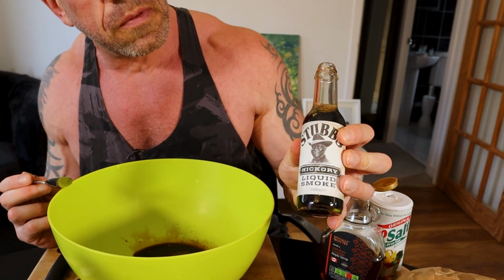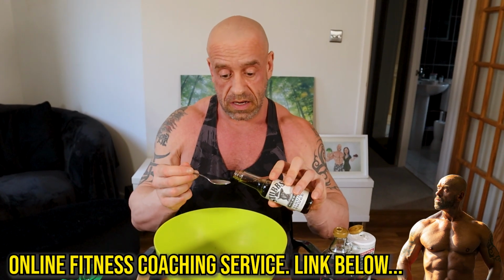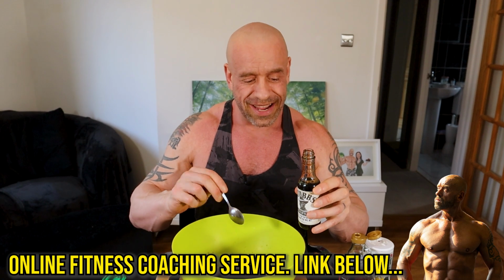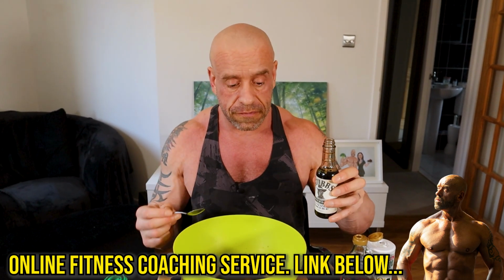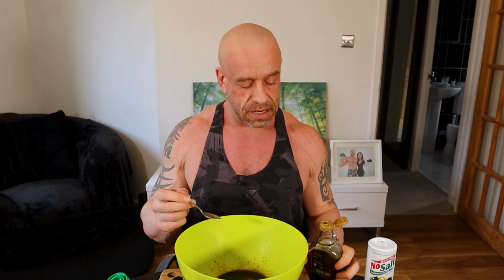And then we're going to go in, we've not used this before. We normally use a teaspoon of smoked paprika here, but liquid smoke apparently is the balm for this recipe. So we're going to give that a try. 1.5 teaspoons of that should do the job, which I've poured in there rather clumsily.